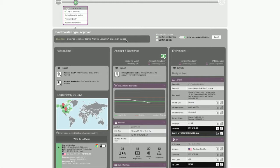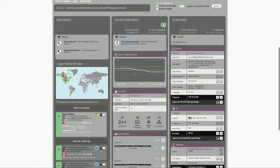And this now gives you the ability to identify that human, the actual human entering those credentials, as opposed to simply just looking at the device. We can see here again, new IP, new device, but I did receive a strong biometric match. We also visualize that biometric match in a histogram, seeing that my input profile, as that white line, falls within the statistical norm of what would be expected for Ryan actually entering his username and password.